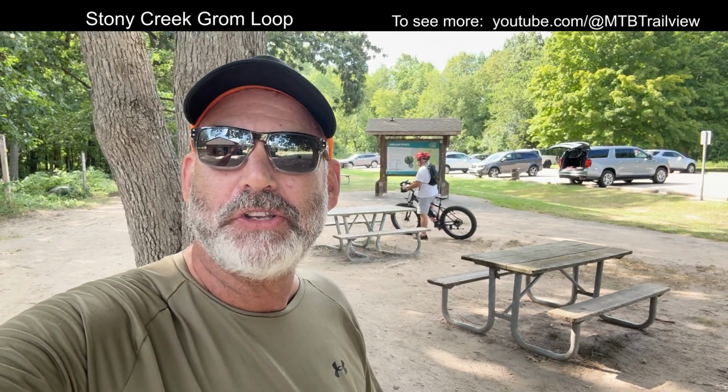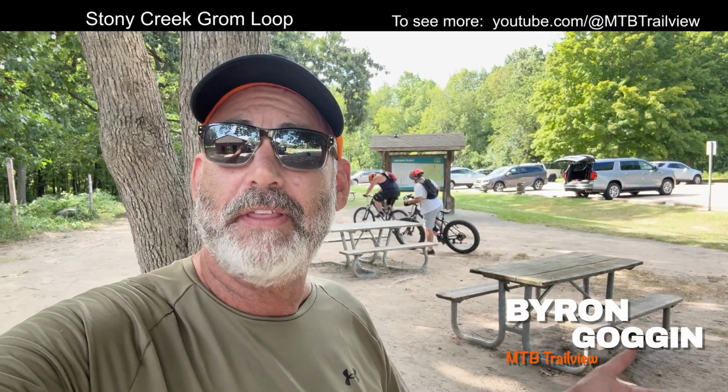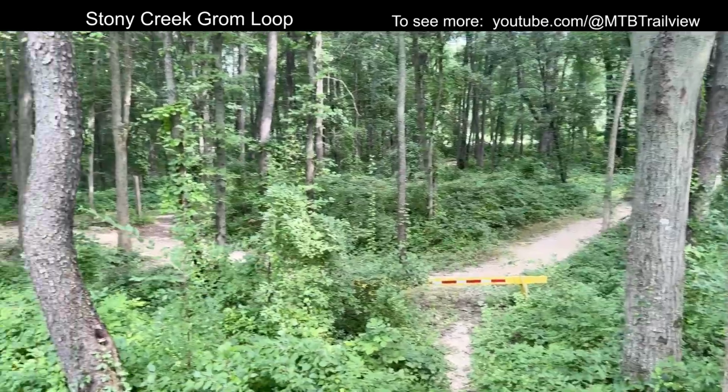The great thing about the Stony Creek Trail System is they have all kinds of loop systems here, from the advanced rider to the intermediates and even those for the beginners. And here at the base of the trail, they have a great beginner's track. This is the Grom Trail.